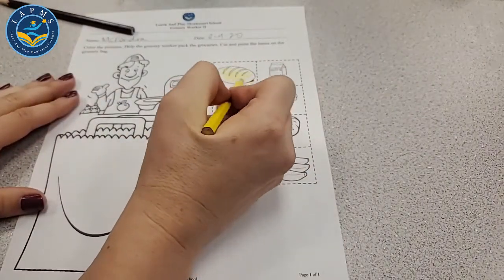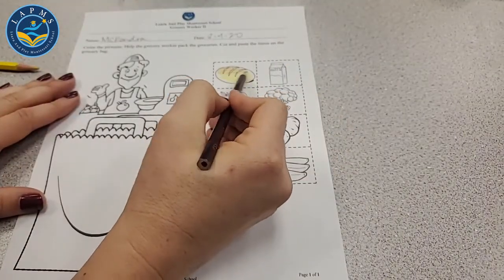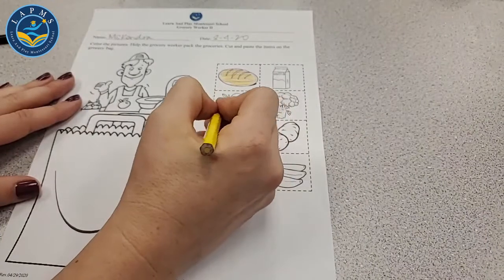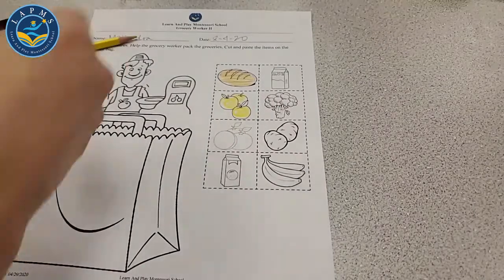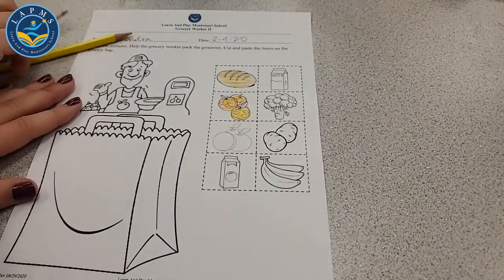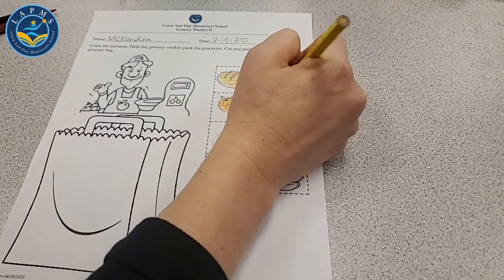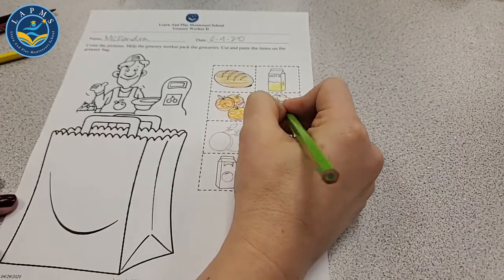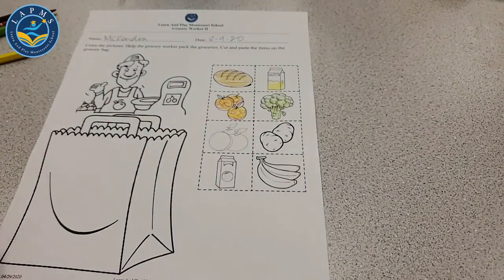So this is some bread. Do you eat bread? Me too. Delicious. And here's some apples. Do you eat apples? Yeah? Delicious. And what about milk? Have you been drinking milk? Yeah? Awesome. We can get that at the grocery store too. Do you find broccoli at the grocery store? Yeah. Am I going fast? That's okay. You can pause, Miss Kendra. I'll finish your coloring and then start again, okay?